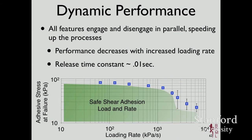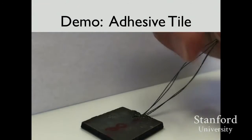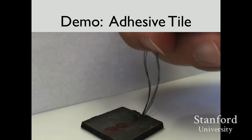All right. So thank you for helping me wade through all those figures. Now let's do a little demo. Can I get a volunteer? Anyone want to come up and play with some adhesives?